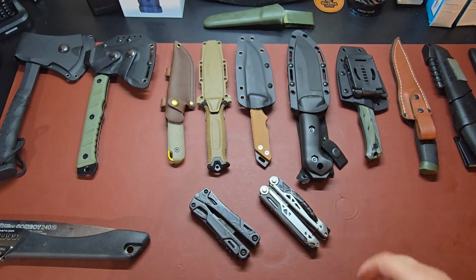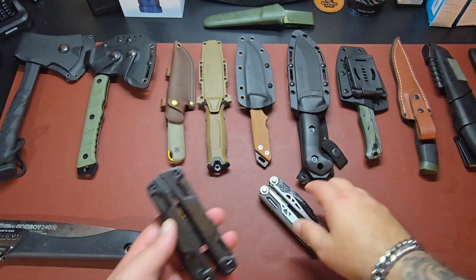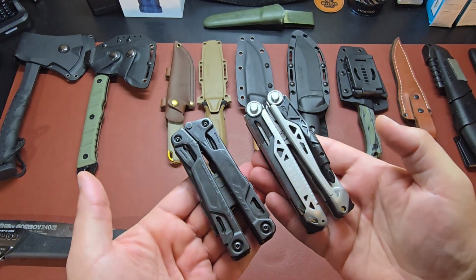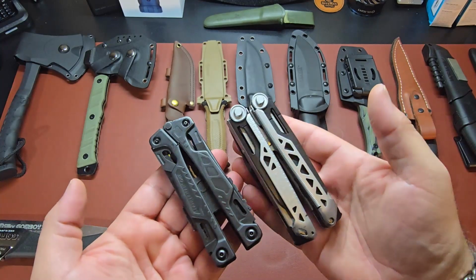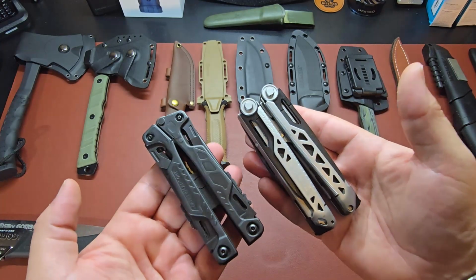All right, so let's talk multi-tools. Multi-tools are a necessity from my perspective, and having the right multi-tool with the best options can be very, very pertinent to what type of kit you're building out.